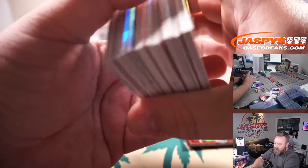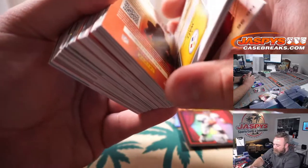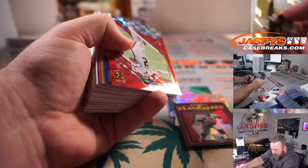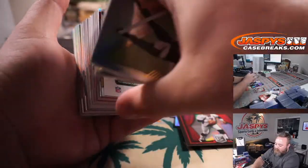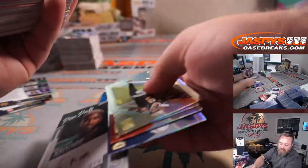I just split it right where you want to split it. Damn. Well, somebody's going to be happy. Matt Ryan to $3.99 for the Falcons and Sean O'Leary. Elijah Moore, that's a nice one for the Jets. The Black Ink Jets Auto, David Duffy.